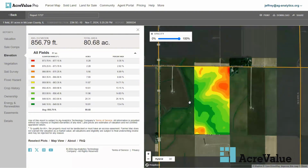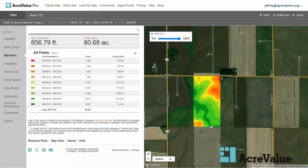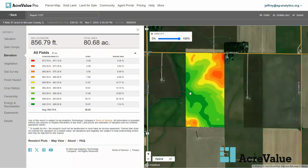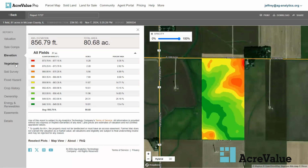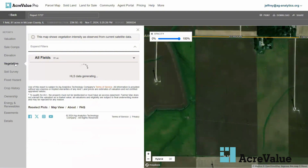Elevation, it looks like there is maybe the remnants of a creek that used to cut through here. So there are some higher spots in the northeast and the southwest. Let's take a look at vegetation to see what happened over the course of the year. We'll let this generate and then we'll be able to see what exactly has gone on over the course of the year, and then do we need to make any changes for this particular property.